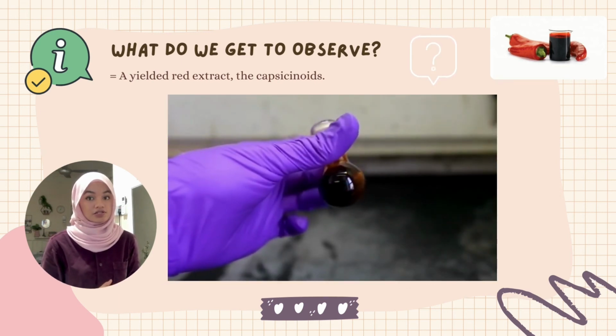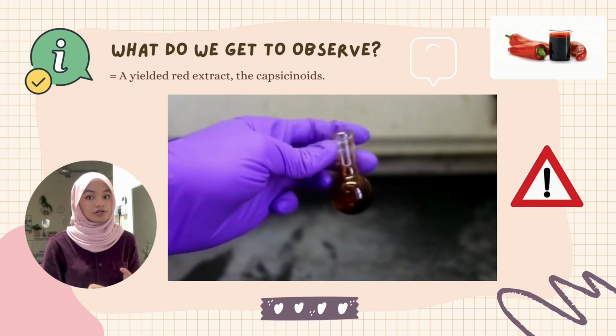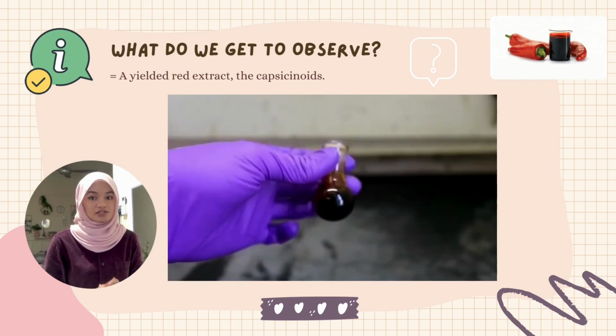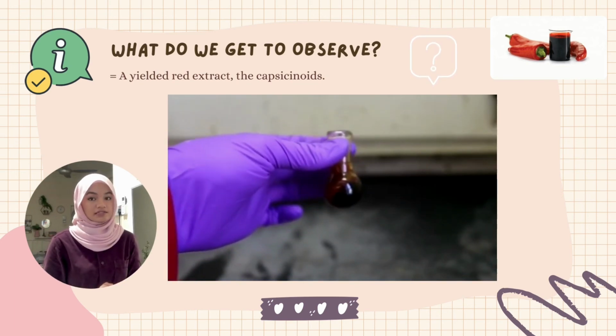This extracted capsaicinoid is very strong. It can burn skin, and that burn can last up to 1 day, so it's very essential to use gloves when handling capsaicinoids.